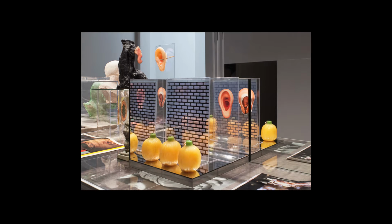And there's just a detail. So you can see the mirrors replicating the image, the real ear, the scan of the ear, the scan of the back of the ear. So just working through all these ideas.